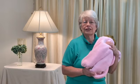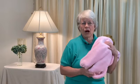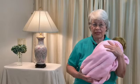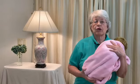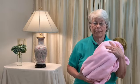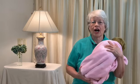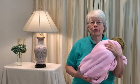Here's a picture of a dog and a mom and a baby, and the caption says it all. I love my baby. If you know someone who's going to have a baby, then please forward this link to them. And I hope these tips have helped you to prepare your dog for the arrival of your newborn baby.